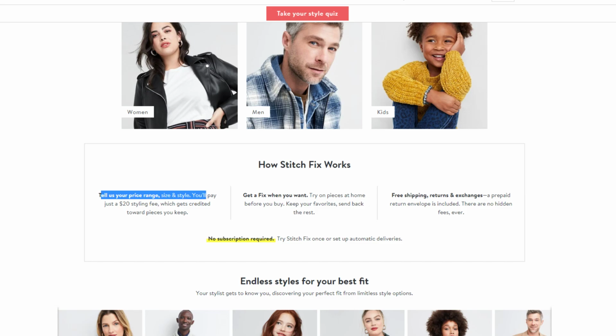So tell us your price range, size, and style. You'll pay just a $20 styling fee, which gets credited towards a piece you keep. That's right.